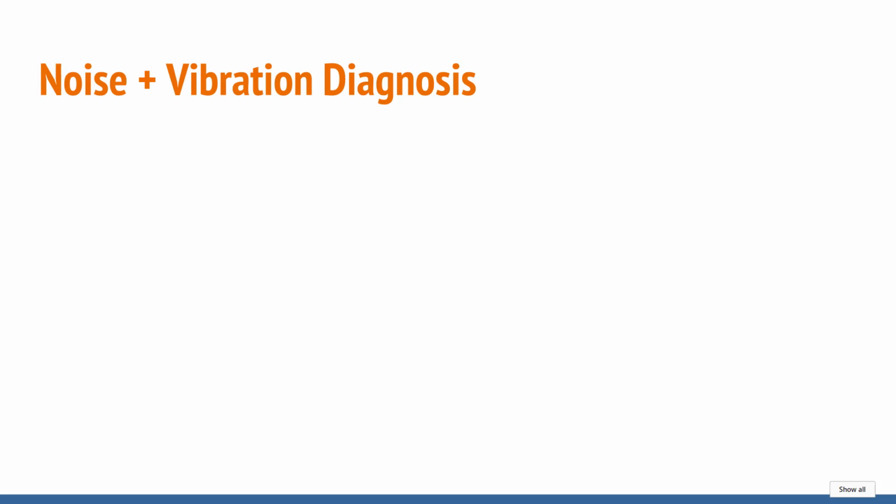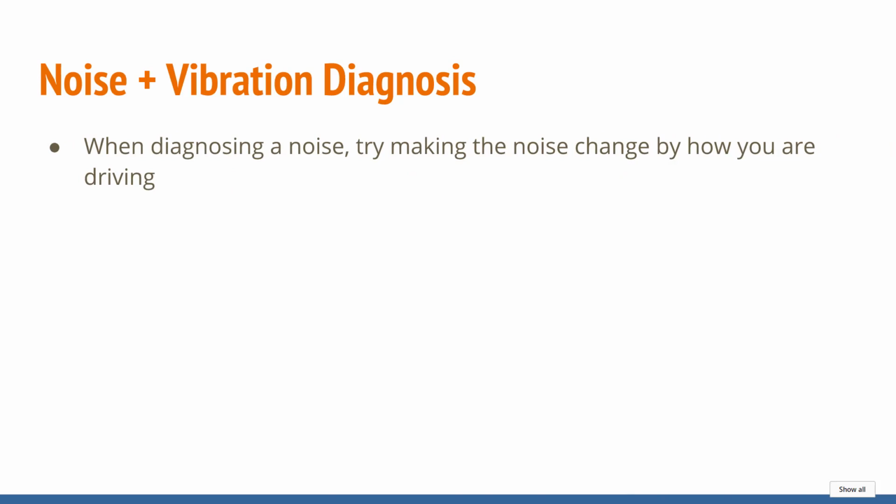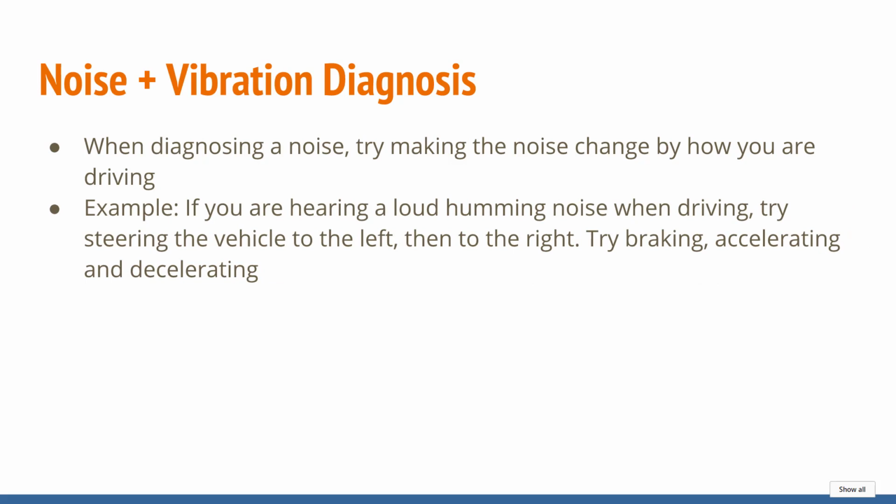All right, so we're going to talk about noise and vibration diagnosis. Okay, so when diagnosing a noise, try to see if you can make the noise change by how you're driving it, because we're detectives. For example, if you are hearing a loud humming noise while driving, try a few different things. Try steering the vehicle left and then to the right. Try braking, try accelerating, try decelerating, see if you can get that noise to change.